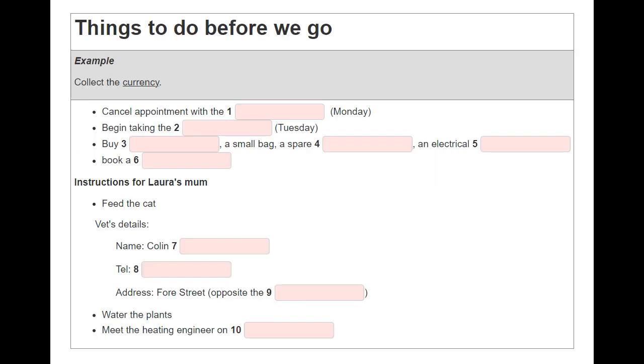Our plane tickets arrived this morning. It reminded me how much there is to do before we go. Let's write everything down, shall we, so we don't forget anything. Yes. And last time we went away, we almost forgot to collect our currency from the bank. So let's start with that. Good thinking. And wasn't there an appointment you said you'd got to cancel? Yes, the hairdresser. Thanks for reminding me.